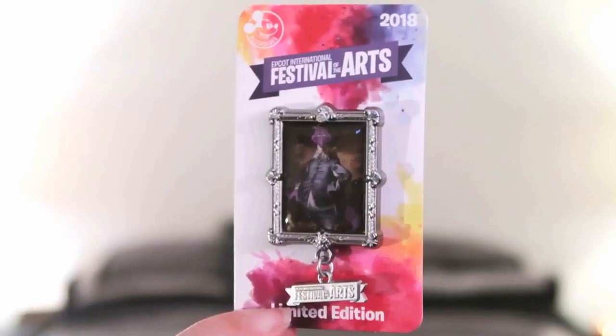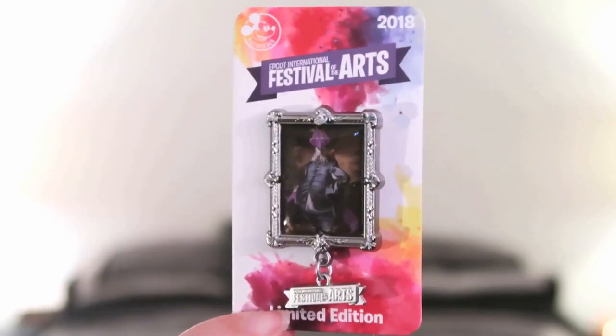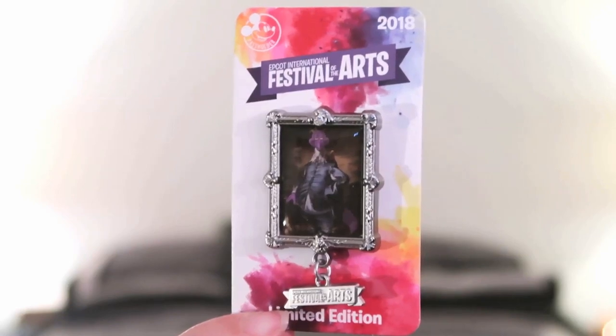And definitely very colorful. Another pin from the Festival of the Arts that I picked up, it is this one. And this is the pass holder one. And it is Figment as the blue boy. Now, I think these pins are cute, but they're not my absolute favorite or anything. I wanted to have just one to keep. But I do think they're like a little bit silly. Still, I think this one is cute and I like it.